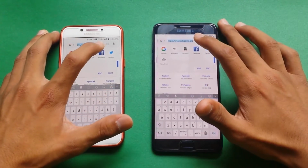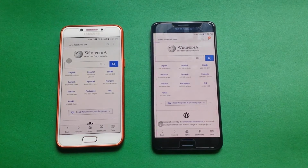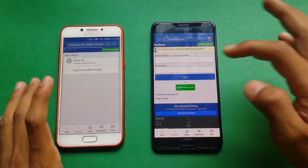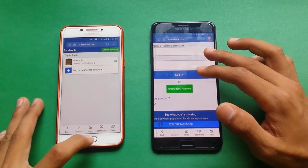Let's open another website, facebook.com, and you can see C7 Pro is again faster. No lag whatsoever on both phones.